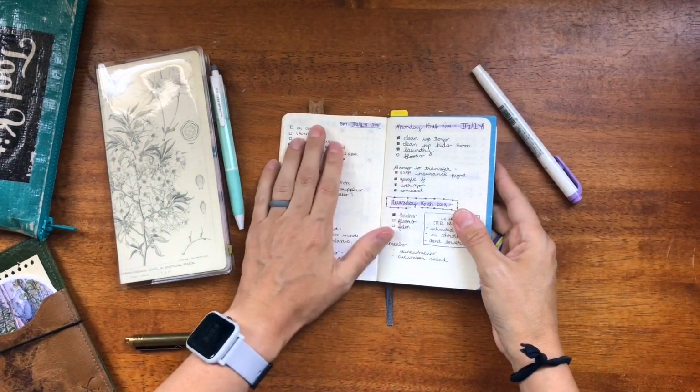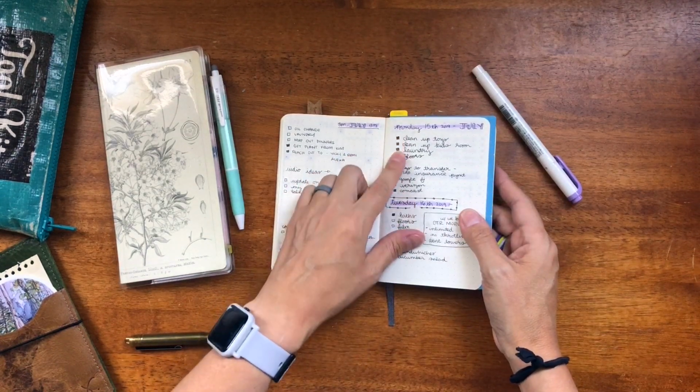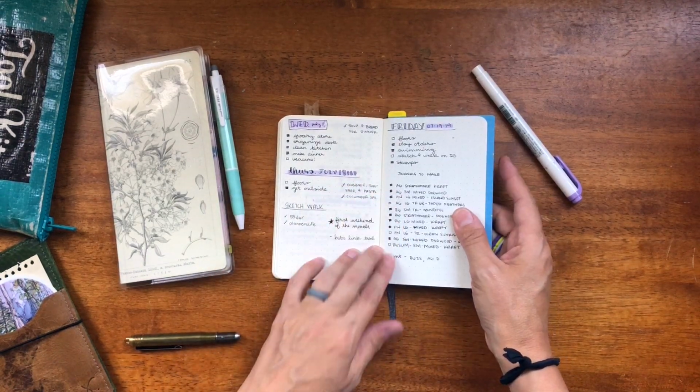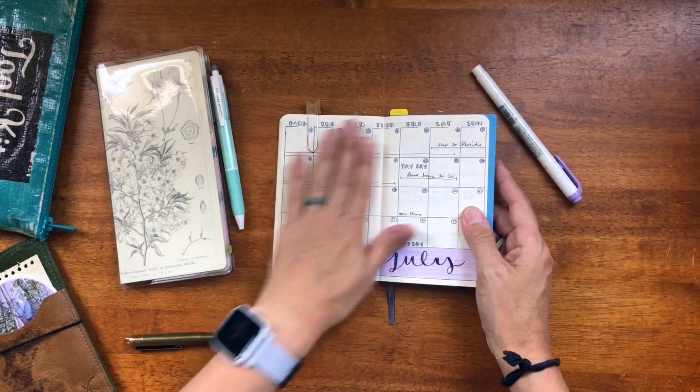I'm just writing down things. I like boxes and filling them in. So if they're filled in, it means I've done it. If they're half filled in, it means that they're almost complete. They're half complete. So that's what I'm doing. I did draw this out myself.